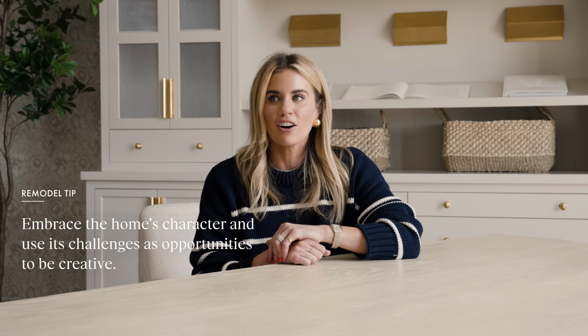Remodels are not easier than new builds. They often present challenges, but challenges present opportunities to be creative. And I also love when clients have lived in the homes for a little bit, because they've had time to think about how it should function for them. We've done this process many times, and when our clients have lived in the home, they really have an understanding of how they want it to feel, and this is a great example of that.